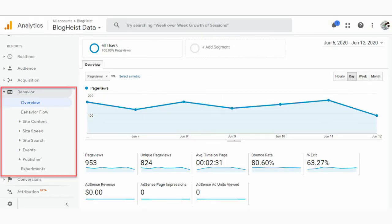6. Analyze the traffic. Use Google Analytics to analyze your website traffic and performance. Carefully monitor the sessions, page views, time on site, and bounce rate to better understand user experience. The behavior section of Analytics will be very helpful to find the best performing pages and worst performing pages. Compare and work on improving the time on site and bounce rate.